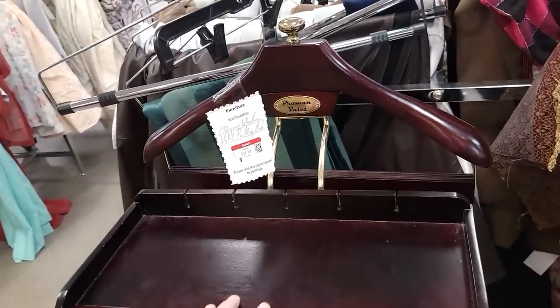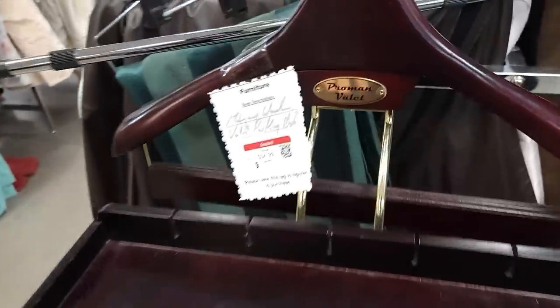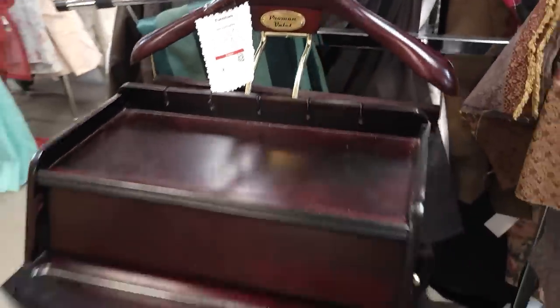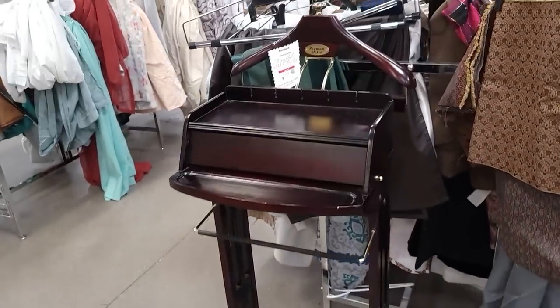This is kind of a cool old piece here. It's a Pro-Man valet for $35. Kind of neat. You don't see something like that every day.